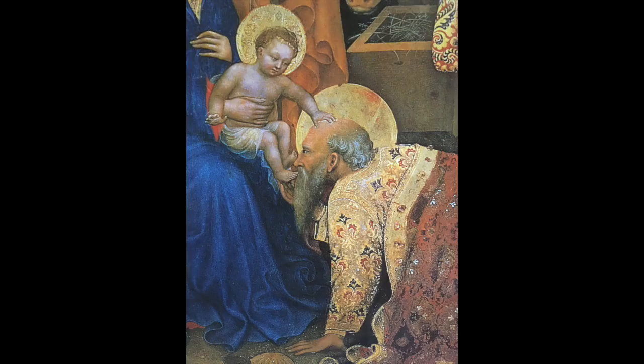And then, of course, finally we come, and it is really journey's end in the painting, to this king who is an old man. And he has reached that point where he is ready to give his all.